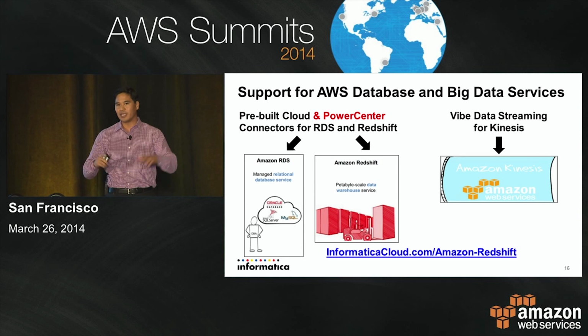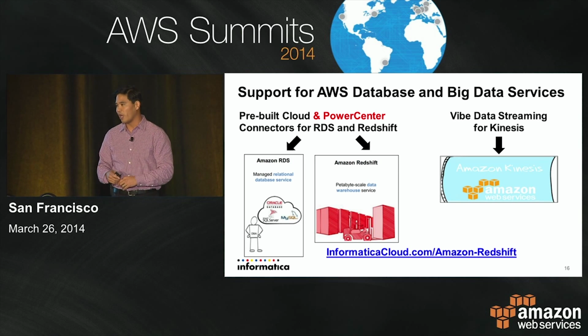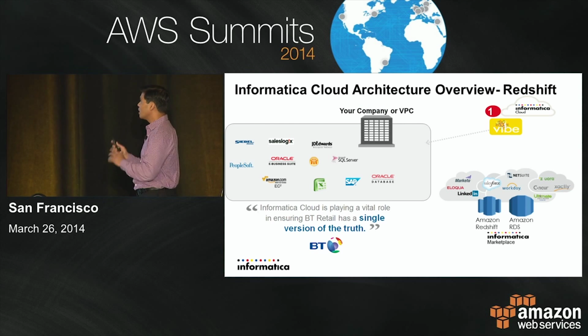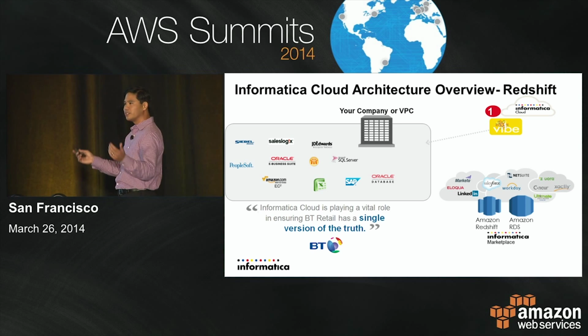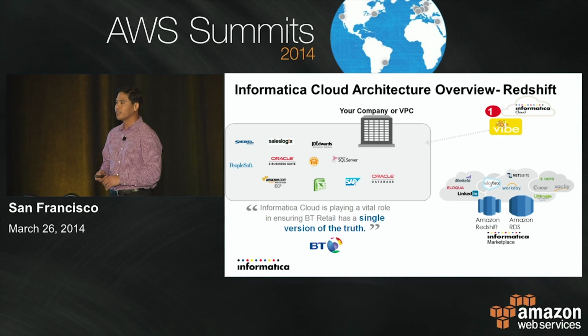Now, for the folks that, again, raised their hand that they're Informatica customers, I'm going to be demoing Informatica Cloud, but we do have an on-premise connector for Redshift that's going to be made available as of this Saturday. So you don't have to just use our cloud product. If you are using Informatica on-premise for data warehousing today, you can use the same tools that you have, leverage the same exact work that you've built, and now use the new connector for Redshift. Okay, but again, I'm going to demo Informatica Cloud because that's the one that's the easiest to use. Anyone here could sign up for a trial to try this technology out.